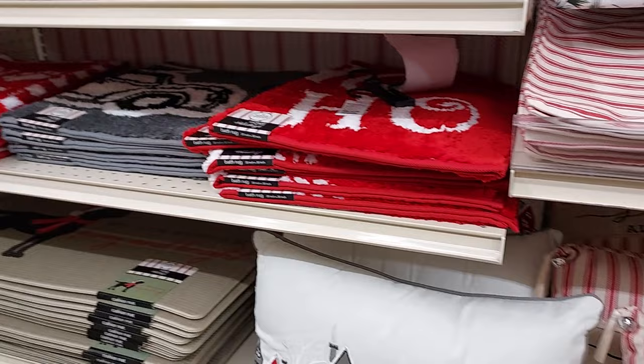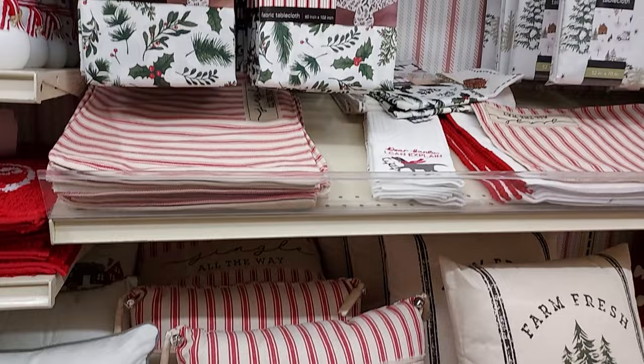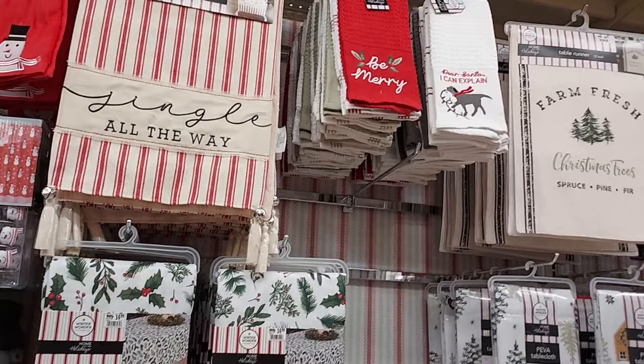But lots of reds. I love that pillow with the house scenes. Really cute. Jingle All the Way. I thought those were pretty. That's kind of a muted red. Then we got more placemats up here to kind of go with all of the decor on this aisle.